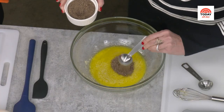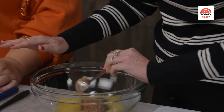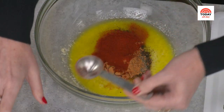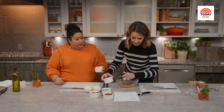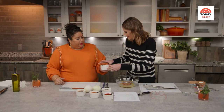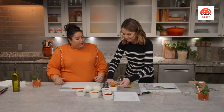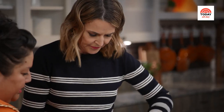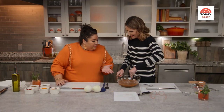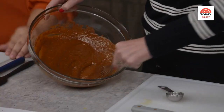Right now we're going to add a little bit of our spice blends. You have one tablespoon of black pepper. This is cinnamon. That was paprika. This is cumin. And this is my favorite. It's the color of my shirt. What is this? This is turmeric. I was going to guess that. This is really going to give that earthy flavor to the shawarma and also that beautiful color. So we're going to whisk that together. Look how beautiful this marinade is. All right, perfect.